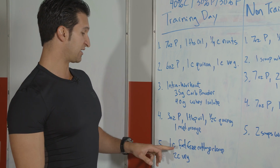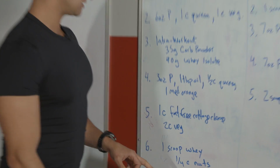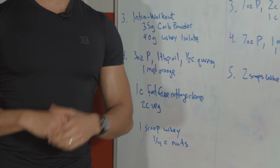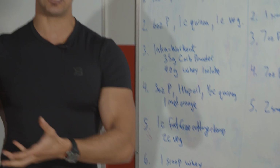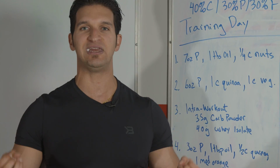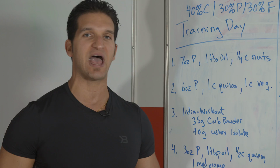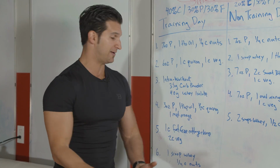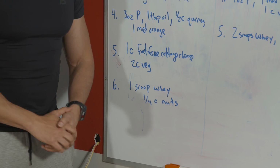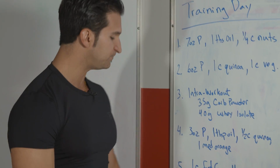Our next meal is a cup of fat-free cottage cheese with 2 cups of veggies. Again, nothing magical about cottage cheese. It's just a different protein source. It's released differently into your bloodstream. And again, the name of the game is variety. These are the principles that make your diet work when you can stick with it. All right? Fat-free cottage cheese I have here because it fits the macros, not because there's anything magical about fat-free.